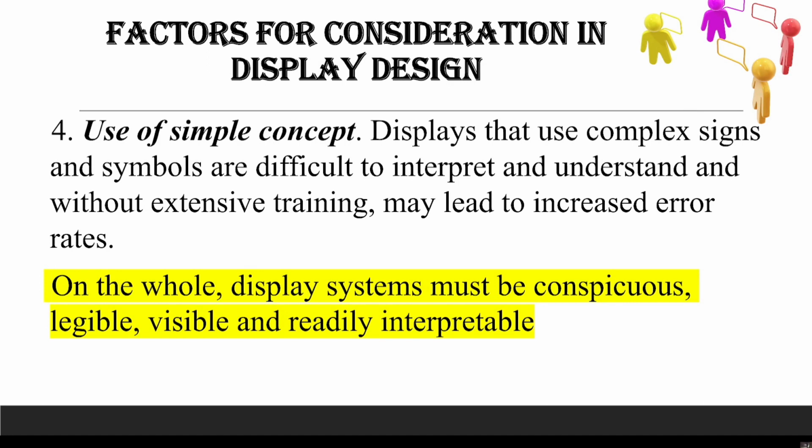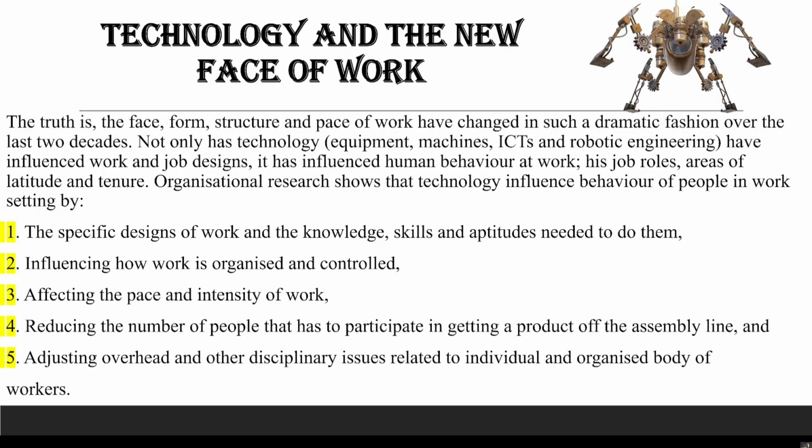So we have the factors to consider in display design. The fourth one is the use of simple concepts. Displays that use complex signs and symbols are difficult to interpret and understand, and without extensive training may lead to an increased error rate. Now, to cut down the error rate, use simple concepts. It's very important for this session. On the whole, a display system must be conspicuous, legible, visible, and readily interpretable. So we have that for the display system.